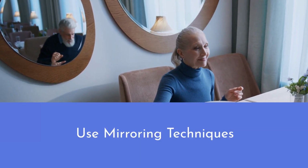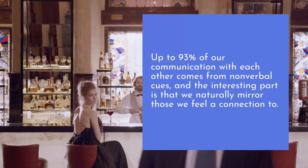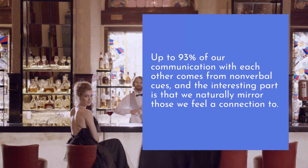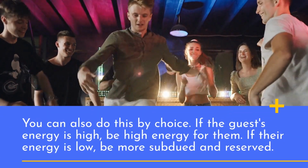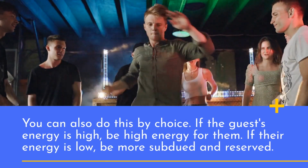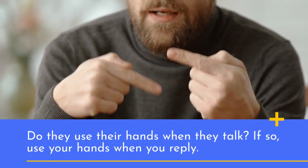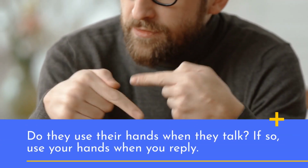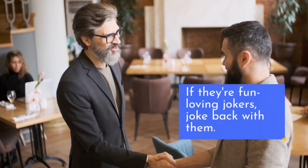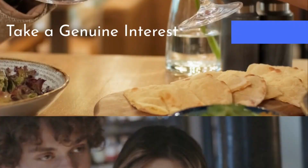First, use mirroring techniques. Up to 93% of our communication with each other comes from nonverbal cues, and the interesting part is that we naturally mirror those that we feel a connection to. You can also do this by choice. If the guest's energy is high, be high energy for them. If their energy is low, be more subdued and reserved. Do they use their hands when they talk? If so, use your hands when you reply. If they're fun-loving jokers, joke back with them. By mirroring, it's easy to build rapport and trust.